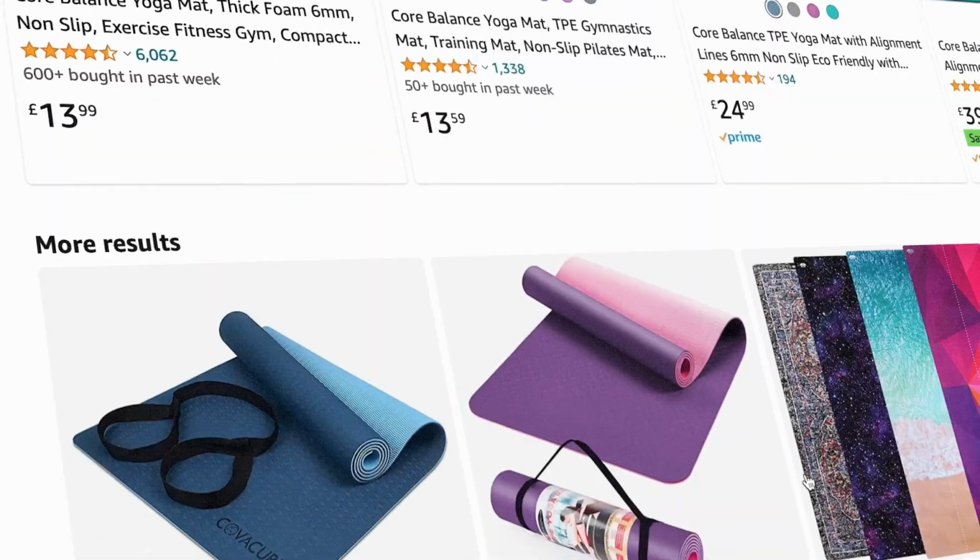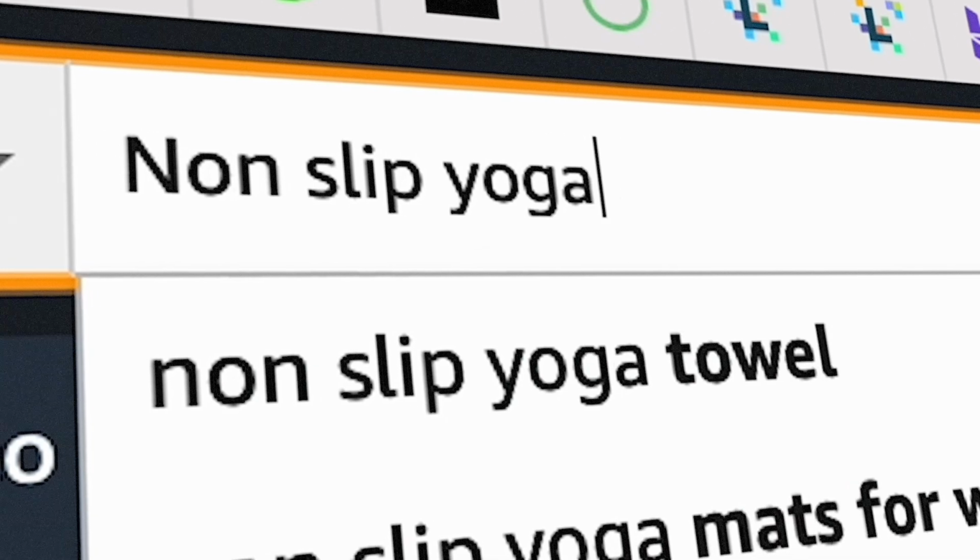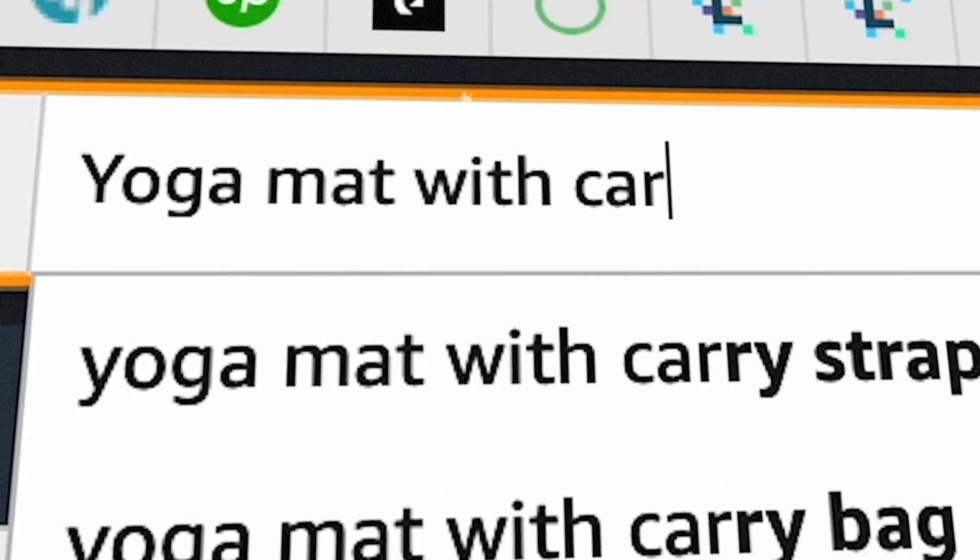Rather than copying what everybody else is doing, which is reading through a ton of negative customer reviews that all say the quality is poor, we can instead look at the customer search data that Amazon publishes, and that might give us clues about new product ideas. And that's because of the phrases that customers are using when searching for yoga mats. For example, things like non-slip yoga mat or yoga mat with carry case.